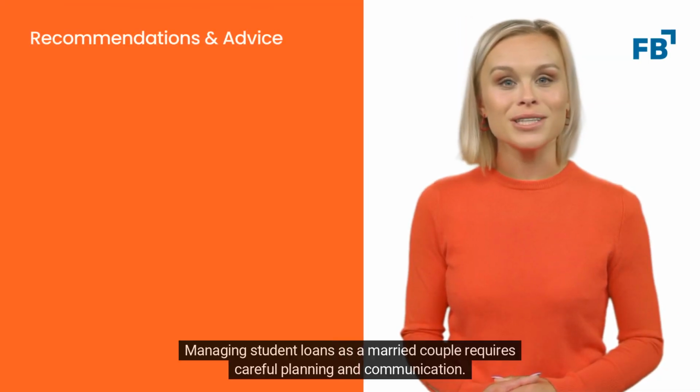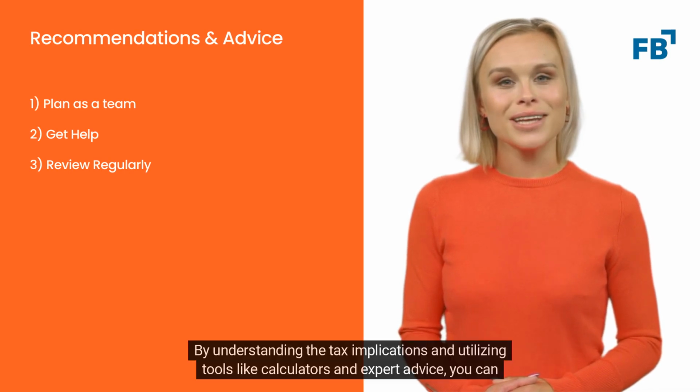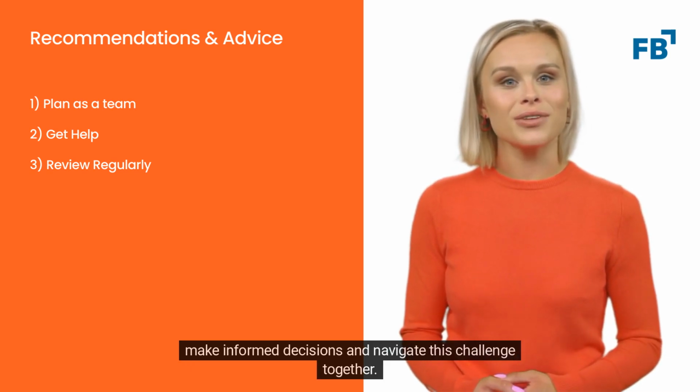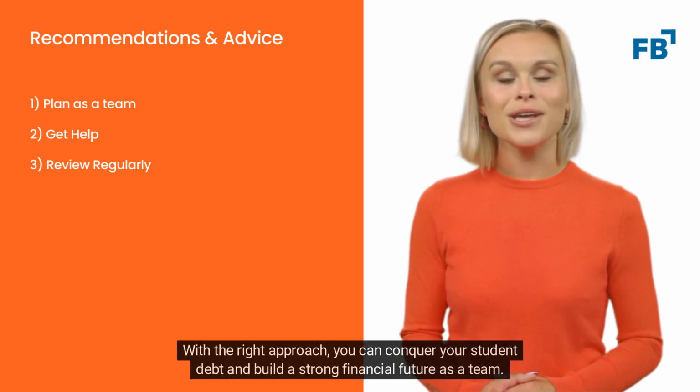Managing student loans as a married couple requires careful planning and communication. By understanding the tax implications and utilizing tools like calculators and expert advice, you can make informed decisions and navigate this challenge together. With the right approach, you can conquer your student debt and build a strong financial future as a team.